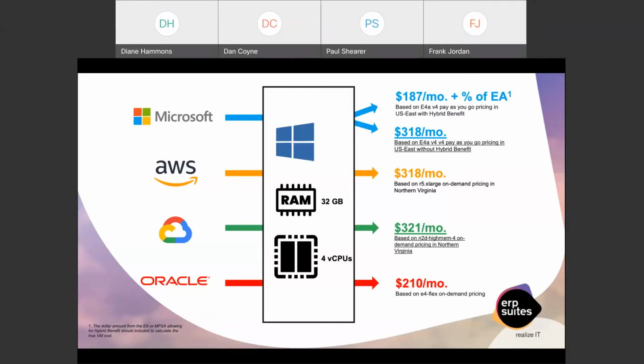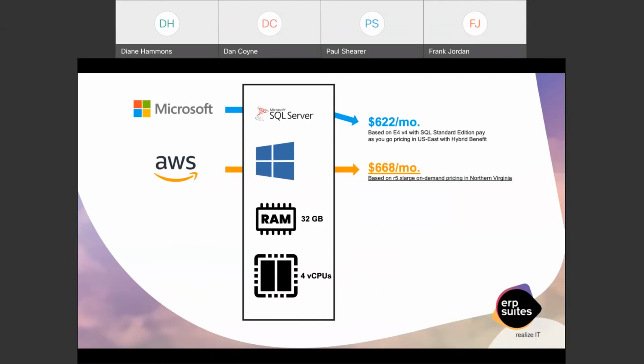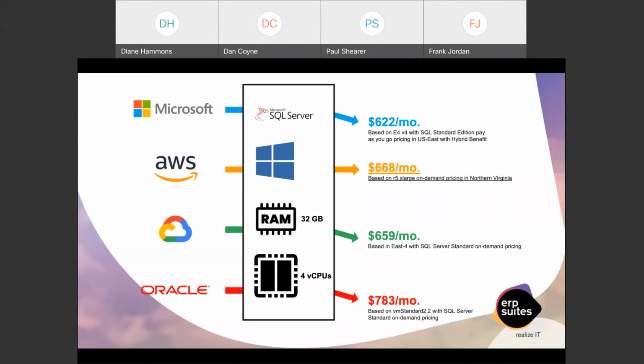What happens with the analysis if we throw SQL into the mix? Let's go ahead to the next slide. Again, let's start the comparison without the hybrid benefit. A 4 by 32 gig server with Windows and SQL Standard Edition will run you about $622 a month on Azure. On Amazon, it comes in at $668. Google is a bit less at $659, and Oracle comes in at a whopping $783 a month.